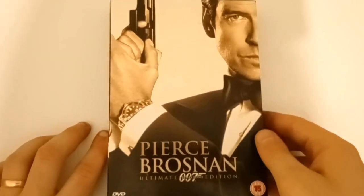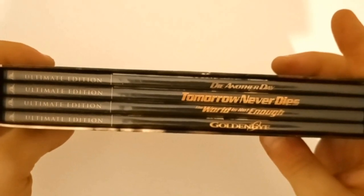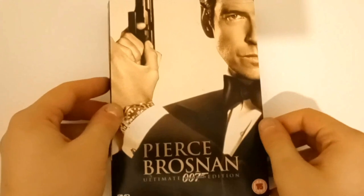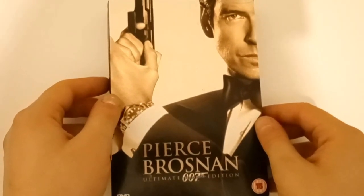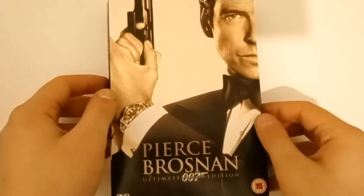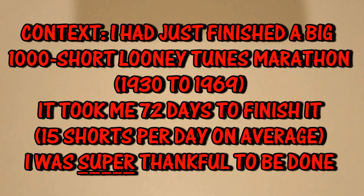We've got a collection of Pierce Brosnan and James Bond movies. Yeah, it looks like they're all there. I've been meaning to sit down and watch the James Bond movies for a long time, but I don't even know how many there are, and honestly, I just got done with Looney Tunes, and I'll get there at some point. Looney Tunes was exhausting to get through.